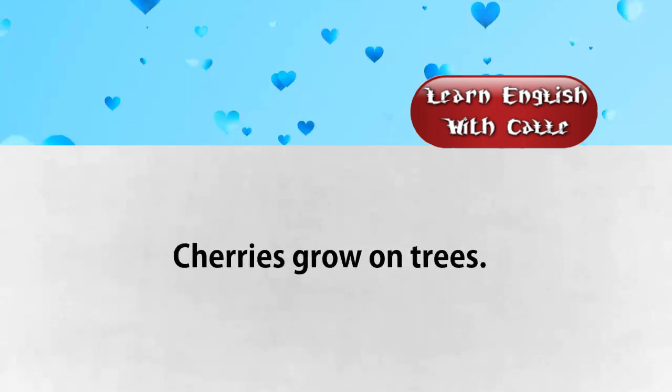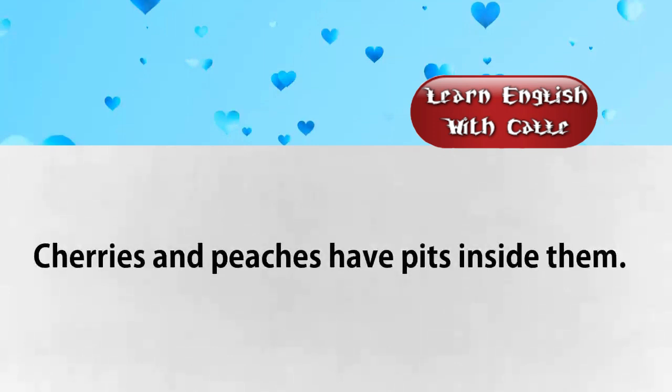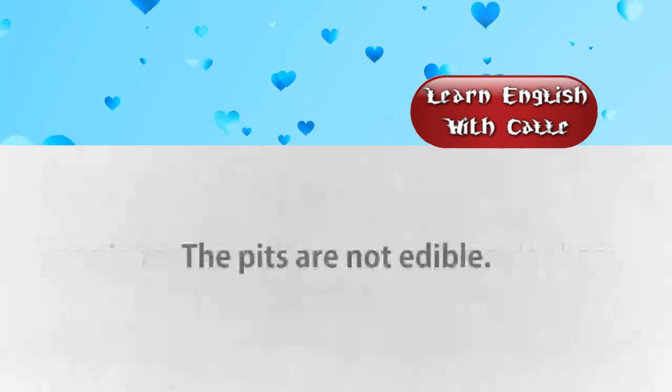Cherries grow on trees. You can climb a ladder and pick cherries from the tree. Cherries and peaches have pits inside them. The pits are not edible.